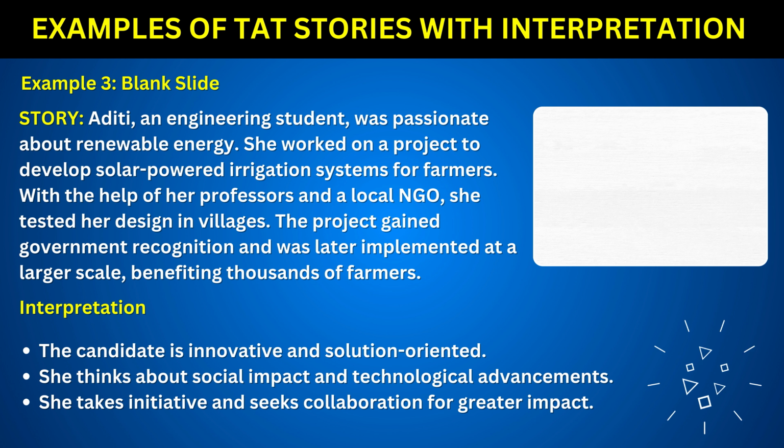The interpretation is as follows. The candidate is innovative and solution-oriented. She thinks about social impact and technological advancements. She takes initiative and seeks collaboration for greater impact.